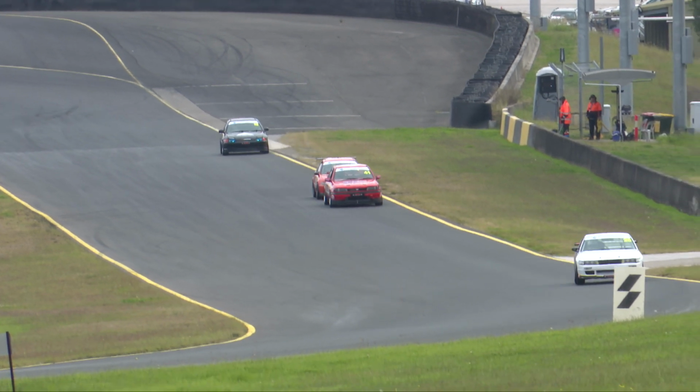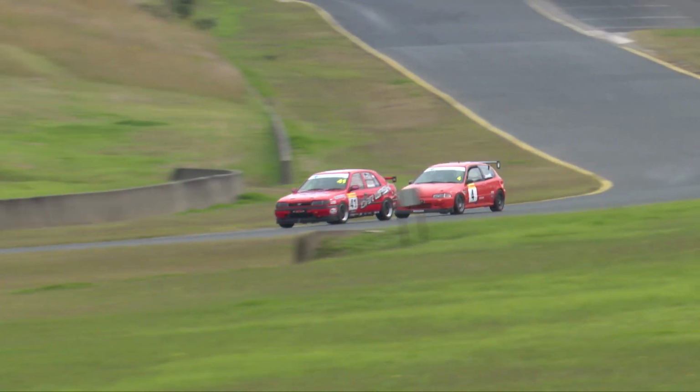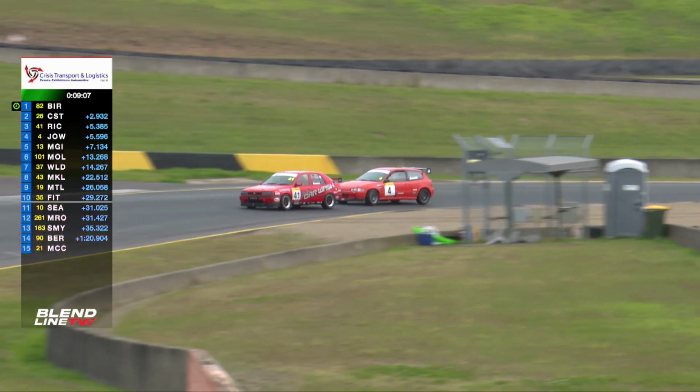And I'll withdraw my earlier comment about front-wheel drive cars not spinning on the way out of corners. It certainly did. I wonder if he lifted off the throttle slightly. Whoa, a little nudge. Hello, here I am.